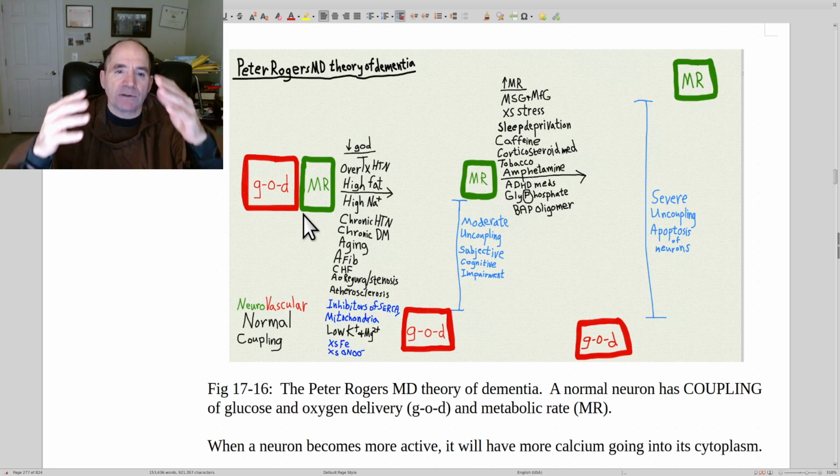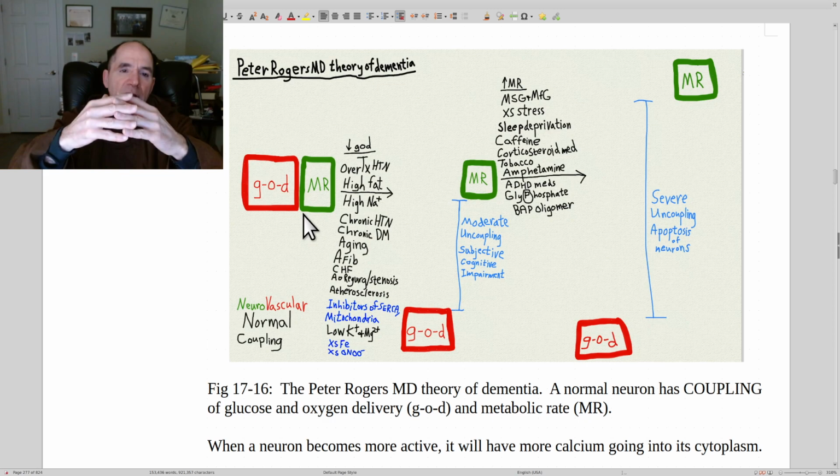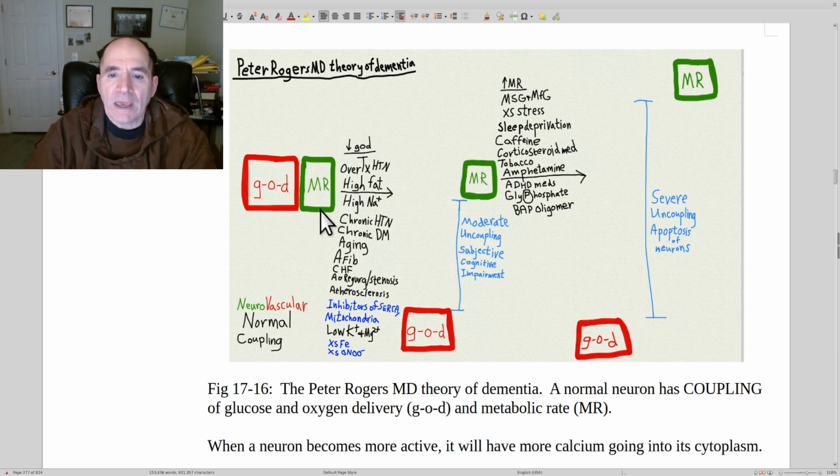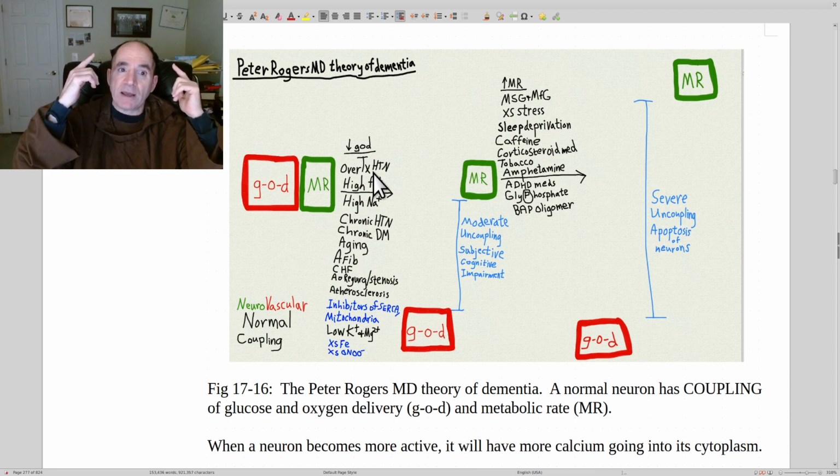So anyways, my point is, very commonly, I see many, many thousands of demented brains, and you just have this shrunken, atrophic brain. Okay, so what are the things that will drop oxygen and glucose delivery? We talked about a lot of these. If you overtreat hypertension, you drop perfusion of the brain. So you don't want to overtreat that hypertension too low.